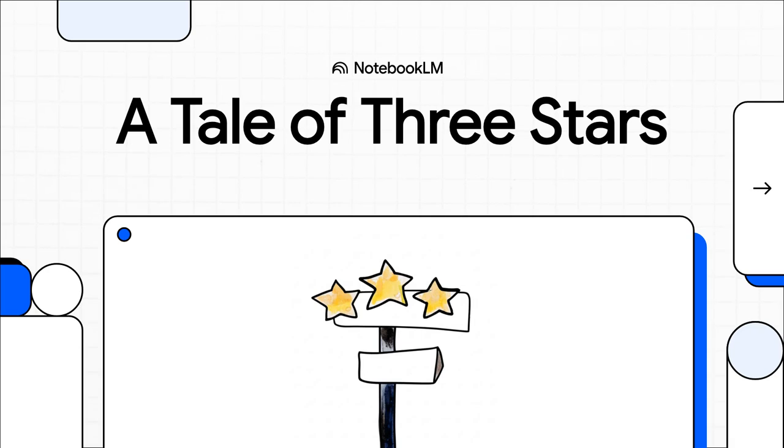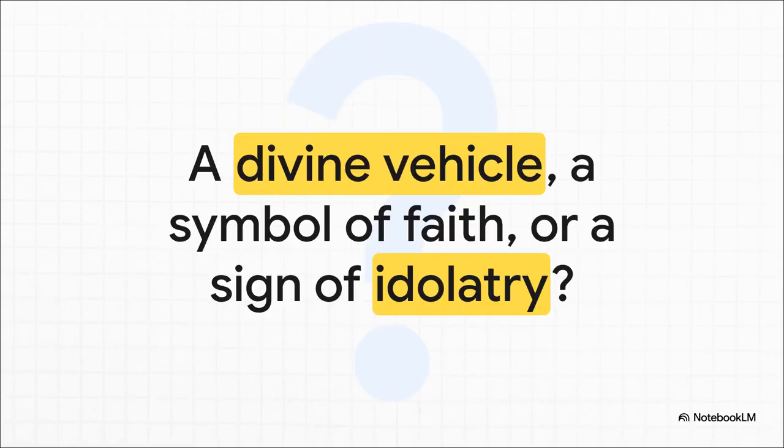You know, it's kind of wild how symbols can look almost exactly the same, but mean completely different things. That's exactly what we're diving into today. A story of three six-pointed stars that couldn't be more different from each other. So, when you see a six-pointed star, what are you really looking at?